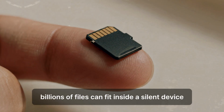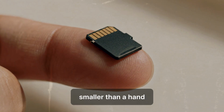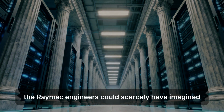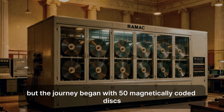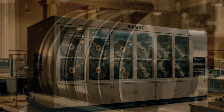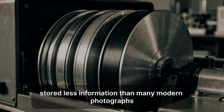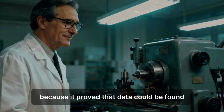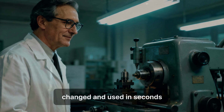Today, billions of files can fit inside a silent device smaller than a hand. Data centers hold information on a scale the RAMAC engineers could scarcely have imagined. But the journey began with 50 magnetically coated disks turning inside a cabinet that weighed more than a ton. The machine stored less information than many modern photographs. Yet it changed the direction of computing because it proved that data could be found, changed, and used in seconds.